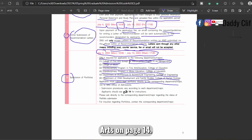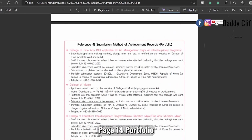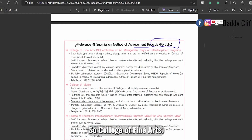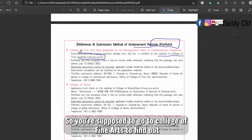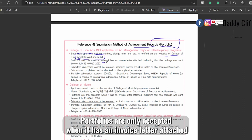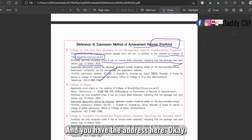On page 14, they've told you how to send it. Page 14, portfolio. Submission method of achievement records, portfolio. So, College of Fine Arts, submission portfolio making method, pledge form, and it is notified on the website of College of Fine Arts. So you're supposed to go to College of Fine Arts to find out the method on how you're going to send your portfolio. Portfolios are only accepted when it has an invoice letter attached indicating that the package was sent before July 2023. Okay, it's important to note that, and you have the address here.